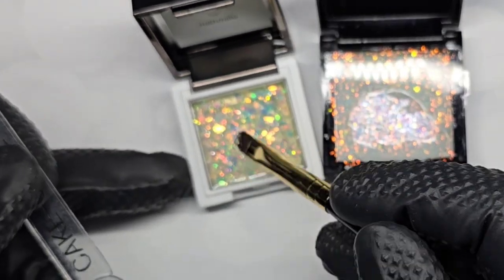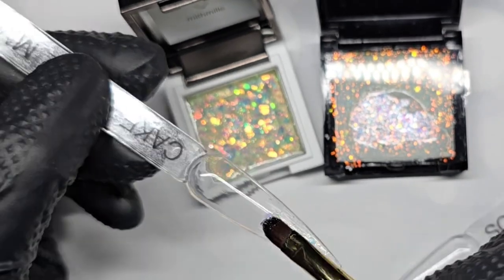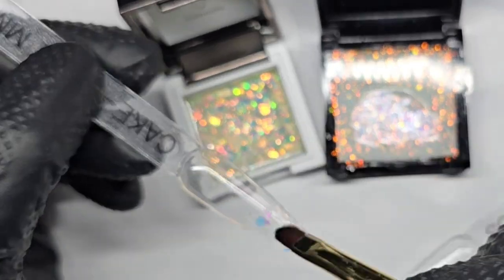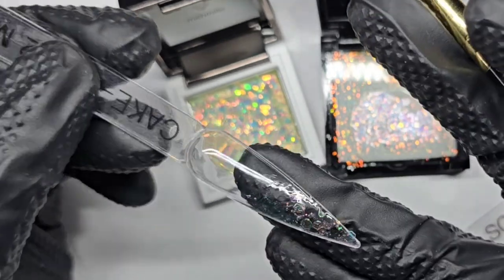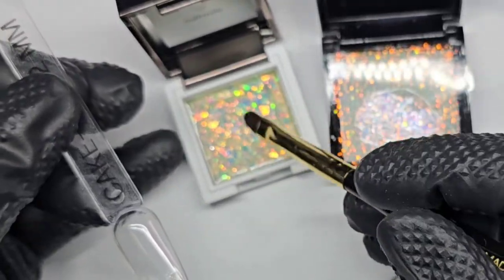Okay, so Myth Mellow first. I feel like in this Myth Mellow there is a lot of gel in this particular one, not a whole lot of glitters. I'm digging in there and just pulling out a lot of gel with no glitter in it. You can see there's very few in there.